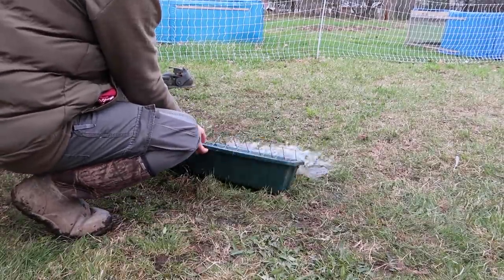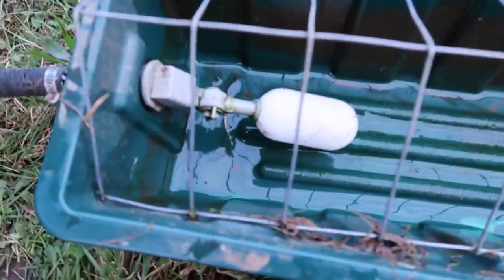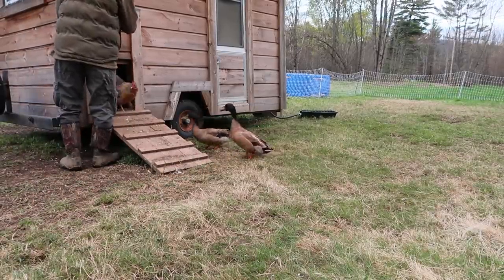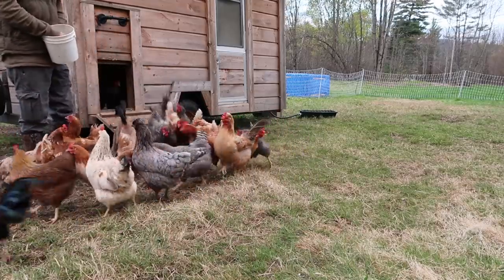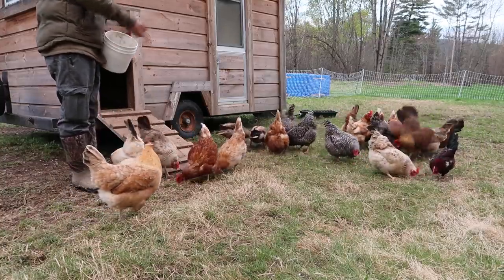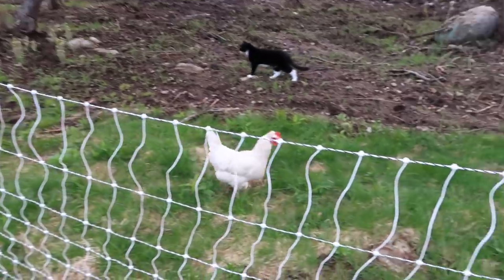Oh, before all the chickens get out, let's clean out the water. Water's got an automatic float, so it fills and stops on its own. Uh-oh, horse is on the chase. Coming back in.